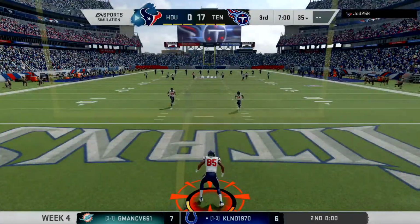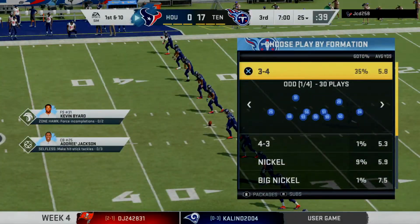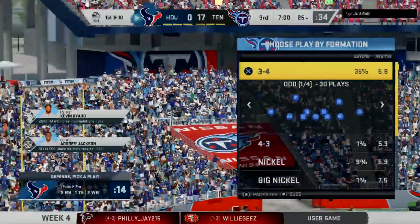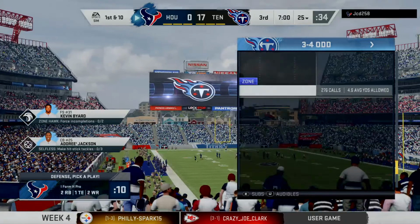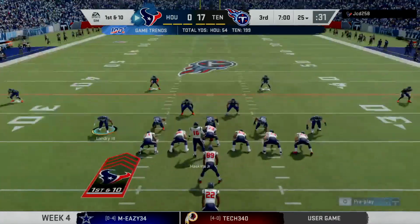The Titans hold the lead, and they'll get the football first as the third quarter gets underway. And no run back here. This will be a touchback, and it comes out to the 25-yard line. The Texans offense ready to go here for their next drive.